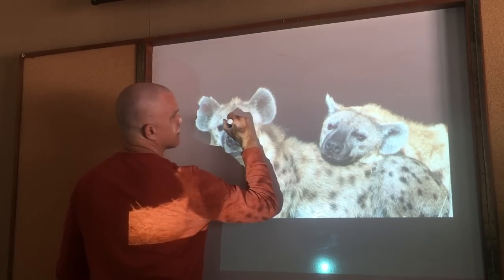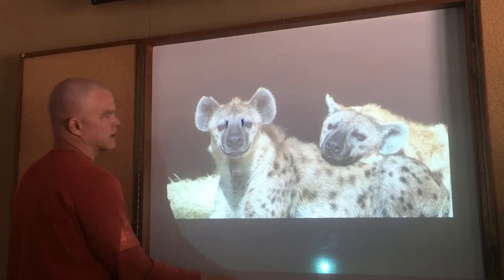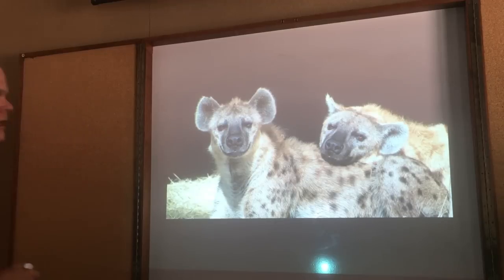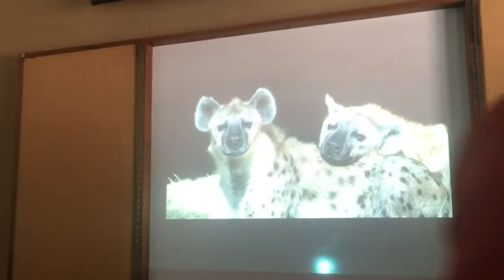Lastly, be sure to get these dark marks in here. They just make the hyena have this expression of kind of attentive indifference. It's just wonderful. So let's take a few minutes and copy this.